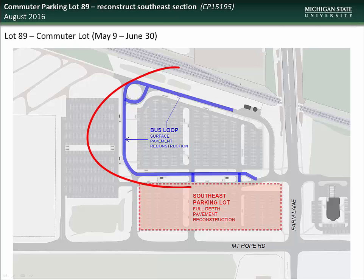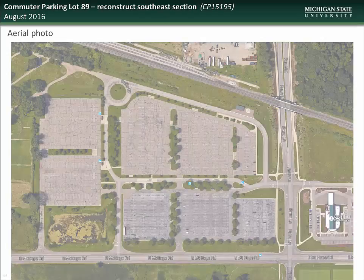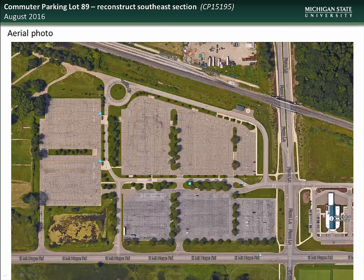The areas in blue underwent full depth reconstruction. The areas in red had milling and resurfacing only. Here is an aerial view of the site as it existed prior to construction. It is interesting to note that this photo was not enhanced, and it clearly shows the difference in color of the more deteriorated southern portion of the lot.